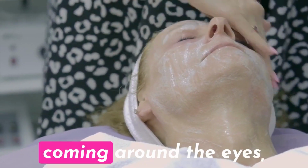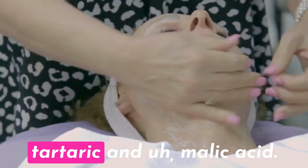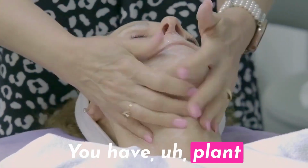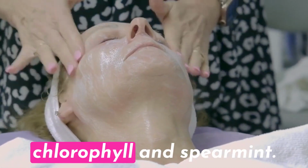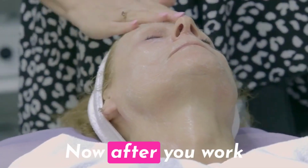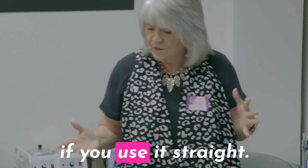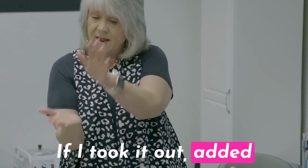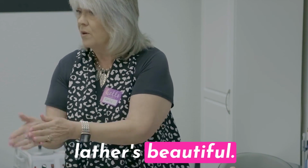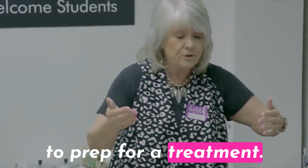Now, if I work this in full strength to where the skin is nice and white, and I'm not worried about coming around the eyes, the active ingredients are tartaric and malic acid, plant enzymes, chlorophyll and spearmint. So it's very fresh and very, very clean. Now, after you work the product in, the reason I'm doing this first is it's stronger if you use it straight. If I took it out, added water right away like I'm about to do, this lather's beautiful. It's just not as strong. So there's going to be times you don't want it this strong, but to prep for a treatment, yes.